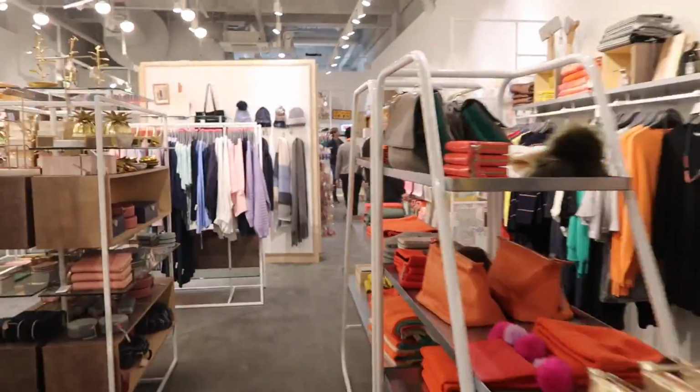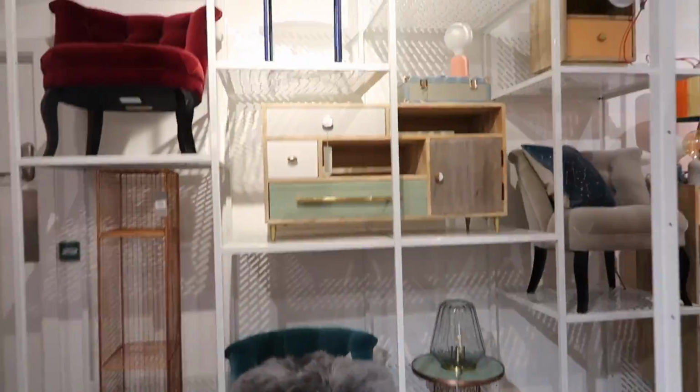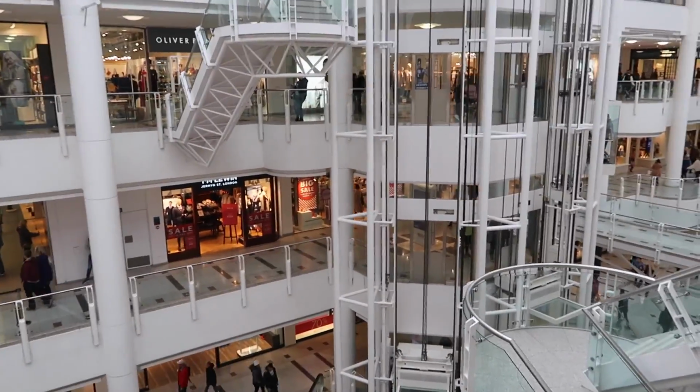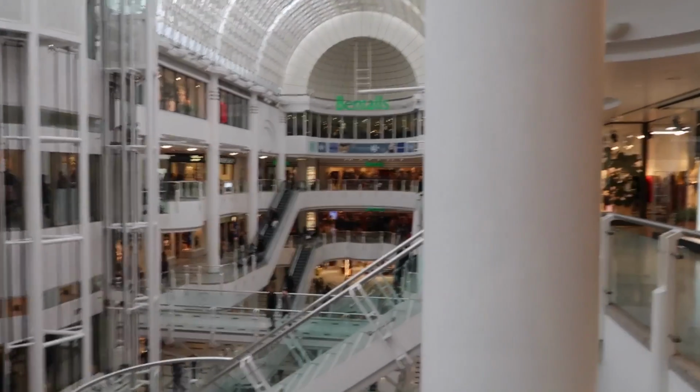We're just going to pop into Oliver Bonas now, just have a little look. It's more like homey bits, but yeah. Rental center if you are thinking about coming or something. It's pretty nice. It's in this really nice glass building. It's really old, but there's Bentalls there, which is like House of Fraser, and then loads of stuff around here. You'll see down there as well.